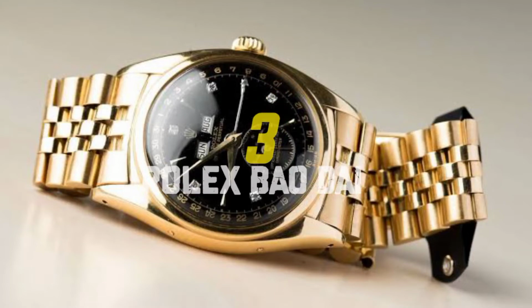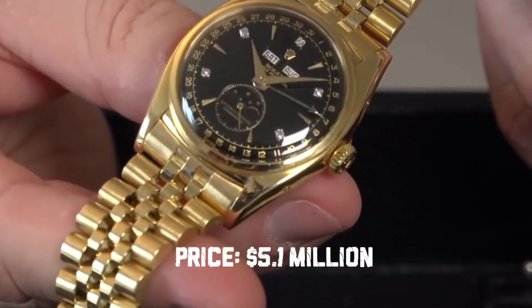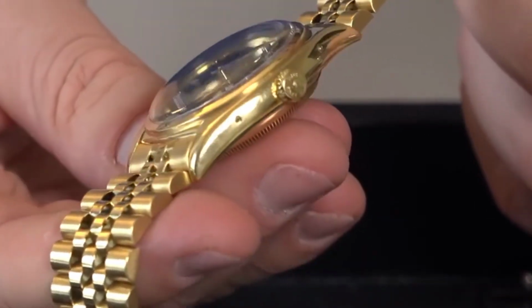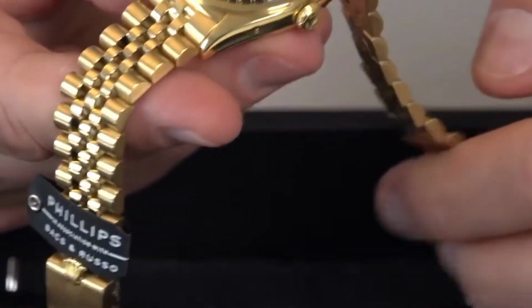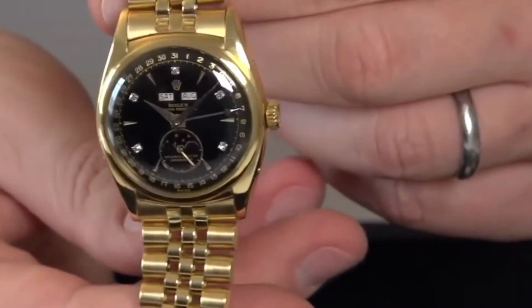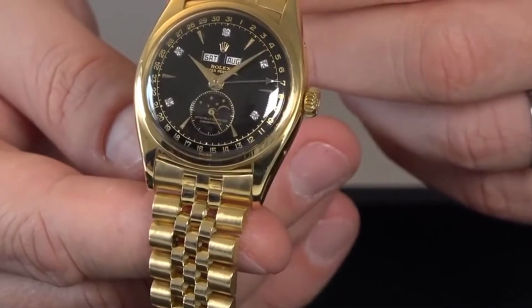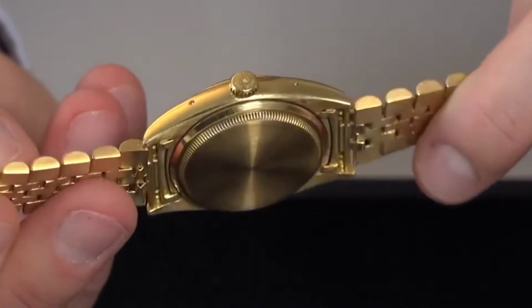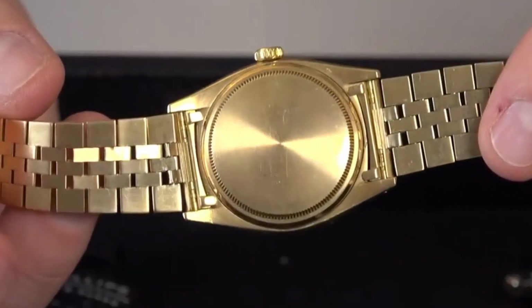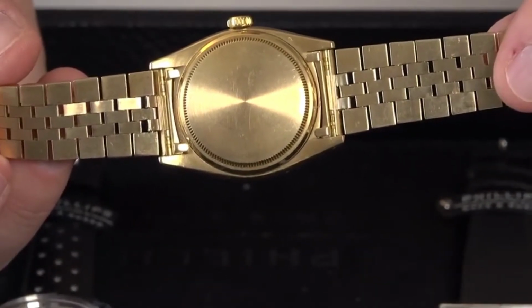Number 3. Rolex BowDye. Price $5.1 million. The Rolex BowDye reference 6062, also known as Keeper of Greatness, was sold for $5.1 million in 2017 at the Phillips auction house. This watch was first owned by the last emperor of Vietnam, Nguyen Phuc Vinh Thuy, who made a request for the rarest and most precious Rolex watch ever made in 1952.